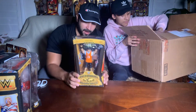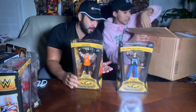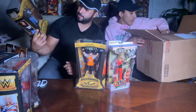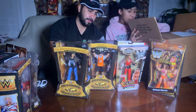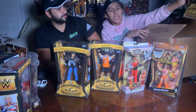John Cena. That electrifying he brings in just like The Rock, John Cena. Speaking about The Rock, Stone Cold Steve Austin. We got The Rock's favorite friend. Kevin Nash. Oh man, this is the Ultimate Warrior. Boom. Dude, this is a badass care package. This was one of the best care packages. Undertaker too.